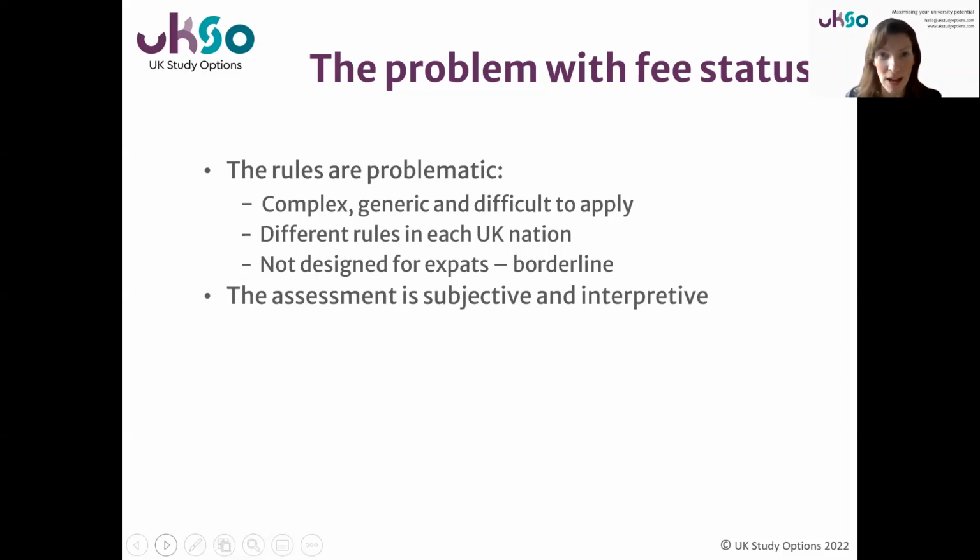So the rules are not perfect. The universities are allowed to use their autonomy and their discretion to make individual fee status decisions. And this leads to what is quite a subjective and interpretive decision. And this is particularly problematic for those borderline cases, like expat students, because they are often being interpreted as overseas fee payers, when in fact they could be interpreted as home fee payers.